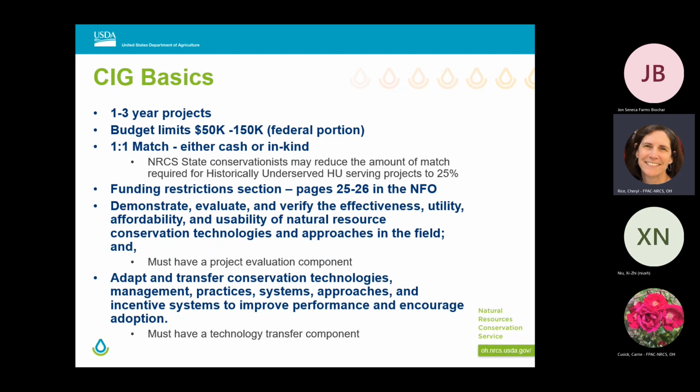The budget limits, and this is also in the NFO, so you're welcome to go double check in there as well. The minimum would be $50,000, and the top end would be $150,000. So it is a 1-to-1 match. So the project size range with the 1-to-1 would be about $100,000 to about a $300,000 project.